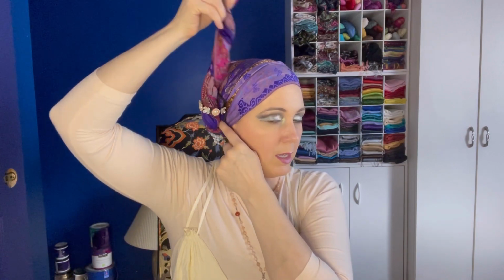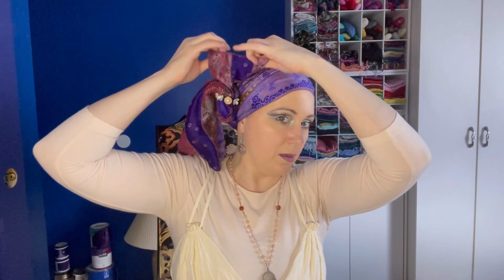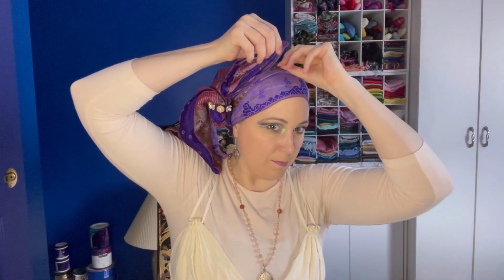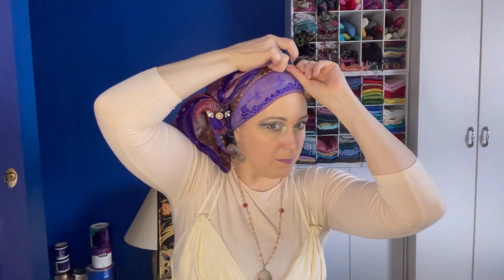I'm going to swish these together. And I'm bringing over this piece, up, through, and over. Okay. I'm going to unswish. And I'm going to open this up. Find the pocket and tuck away.